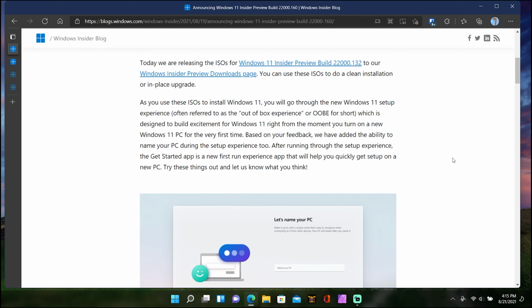Now, if you've noticed, the dev and the beta channel have kind of been together for a bit. Now they're finally going to probably diverge from each other instead of converge. So hopefully that's the case. Who knows? It's Microsoft. Who knows?